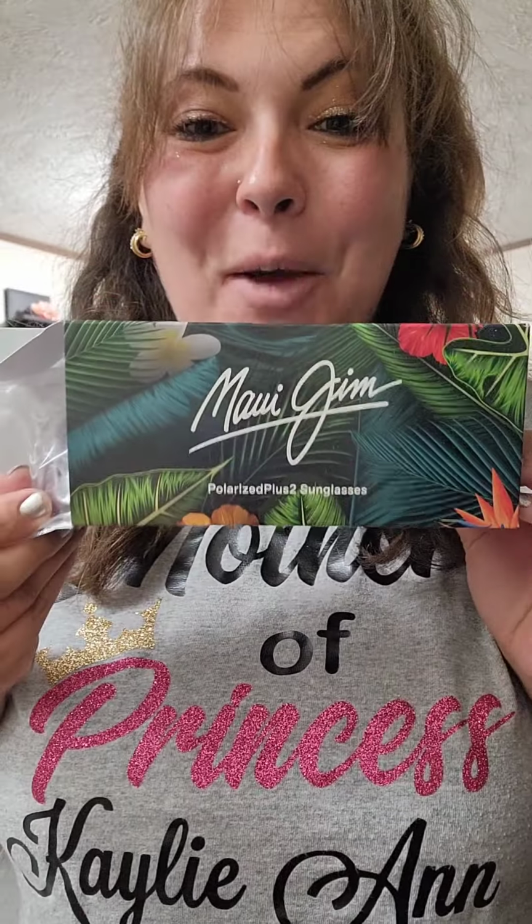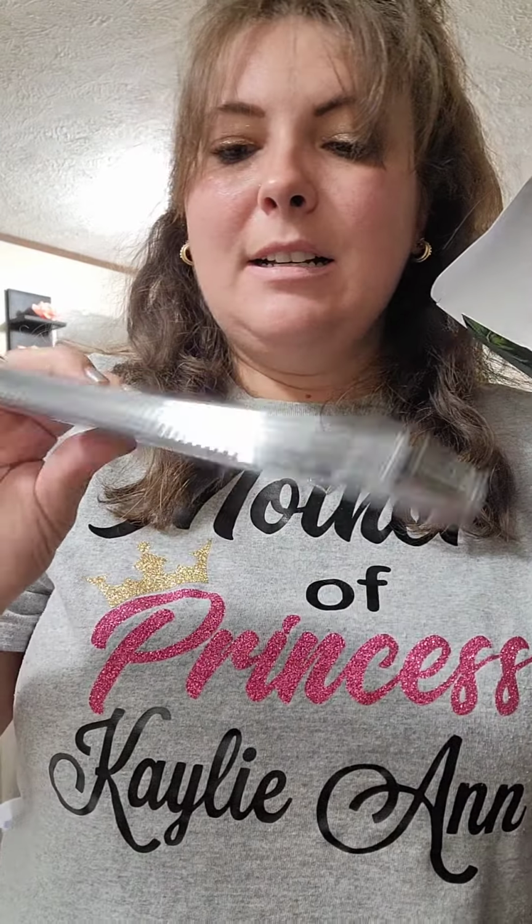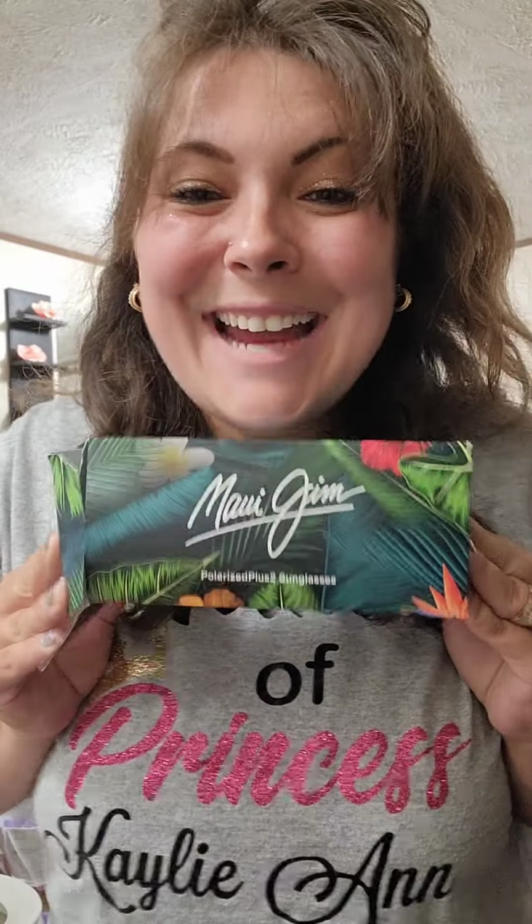So I got the Maui Gym sunglasses. I'm super excited. I didn't even unbox them yet. Here is the carrying case they come in. I'm so excited!